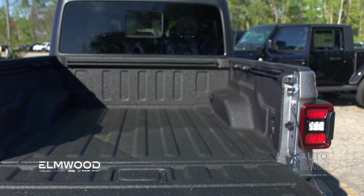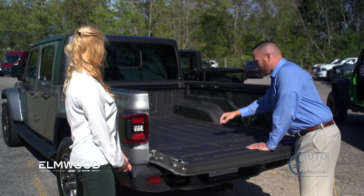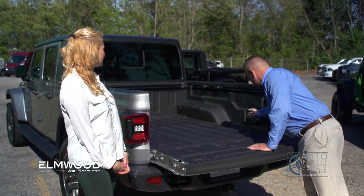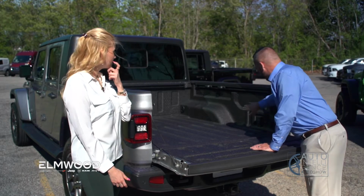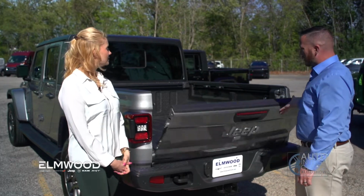There's still a lot of unique features on the inside of this bed. Slidable, adjustable track rack on both sides of the bed, tie downs in all four corners. There's a 115 volt power outlet located here, and it's a three-prong. Some of the ones in the beds of our competitors are just two-prong. The rear bed is also illuminated, which can be controlled from the cab of the truck.